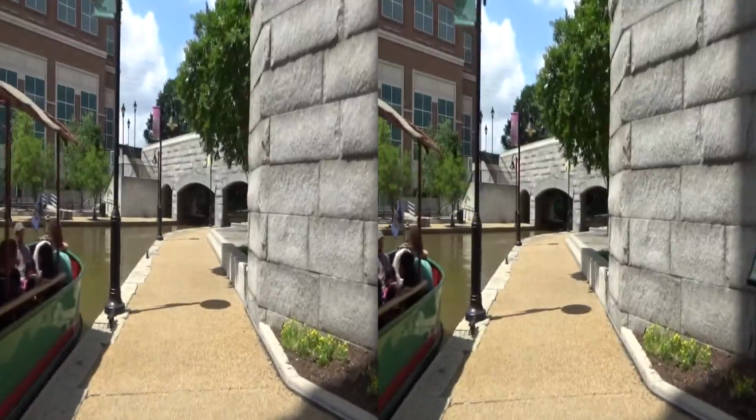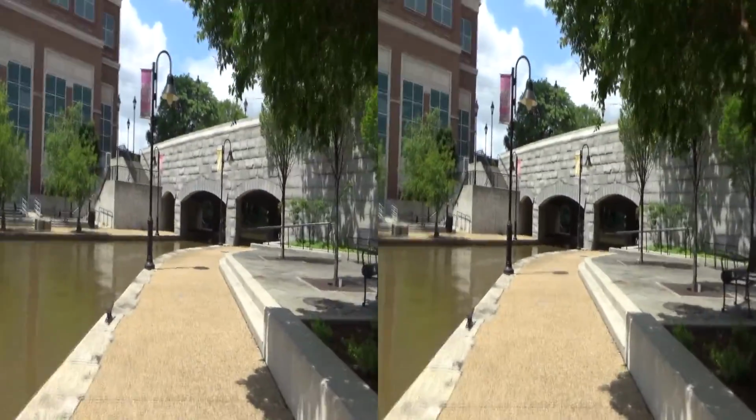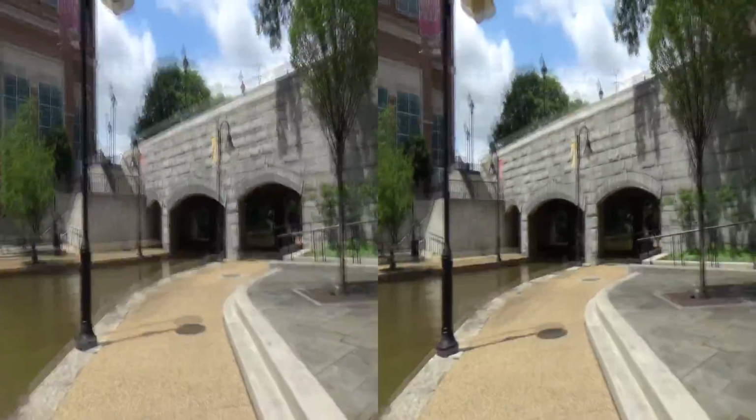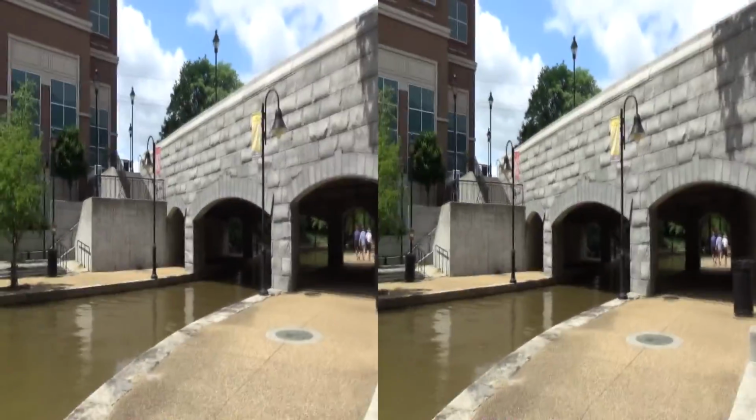There's the boat I was talking about earlier. They're getting ready to come up under another bridge here. I really need to get like a steady cam thing.